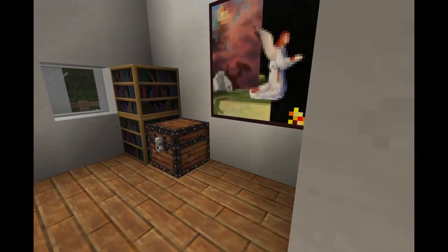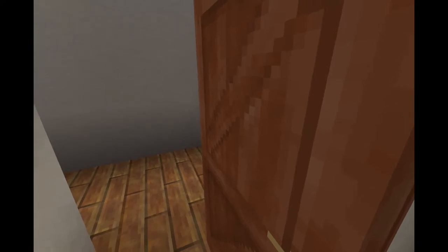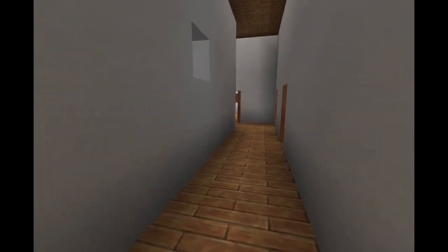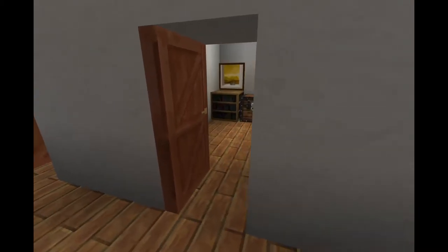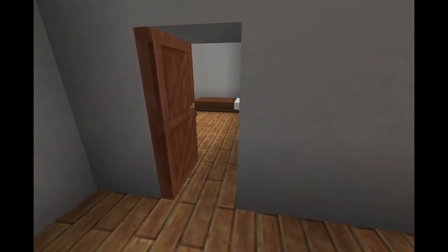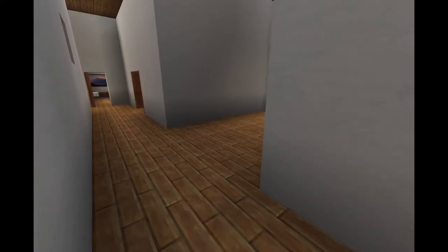Upstairs is where the bedrooms would be. The rooms were simply furnished with a bed, a dresser, and a place to store items. The landowners would often have large families with 10-plus children. They were known for their hospitality and would have frequent guests.